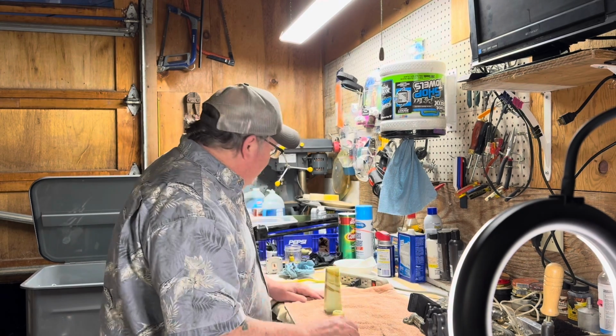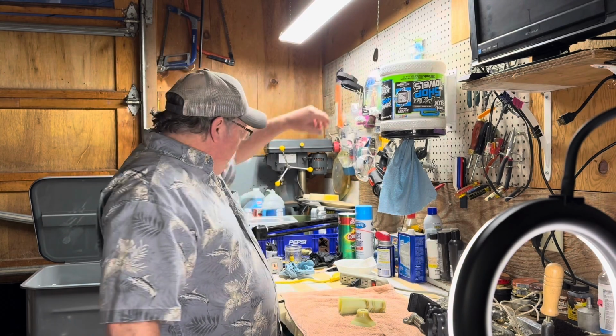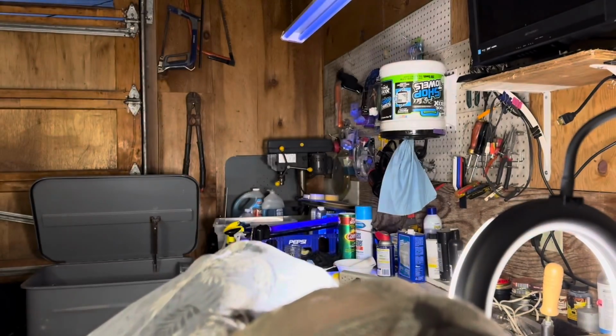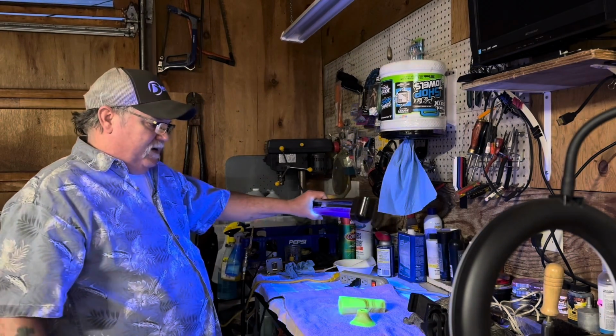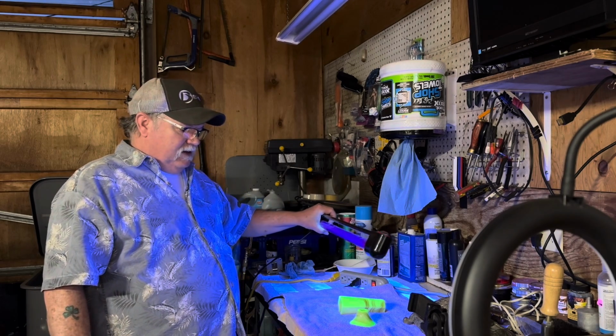But I promised you guys a glow pic with a better light, so let's get it turned on and warmed up. Let's turn these other lights off so we can get you a good view of these pieces glowing. There we go. Nice glow to those pieces of glass.